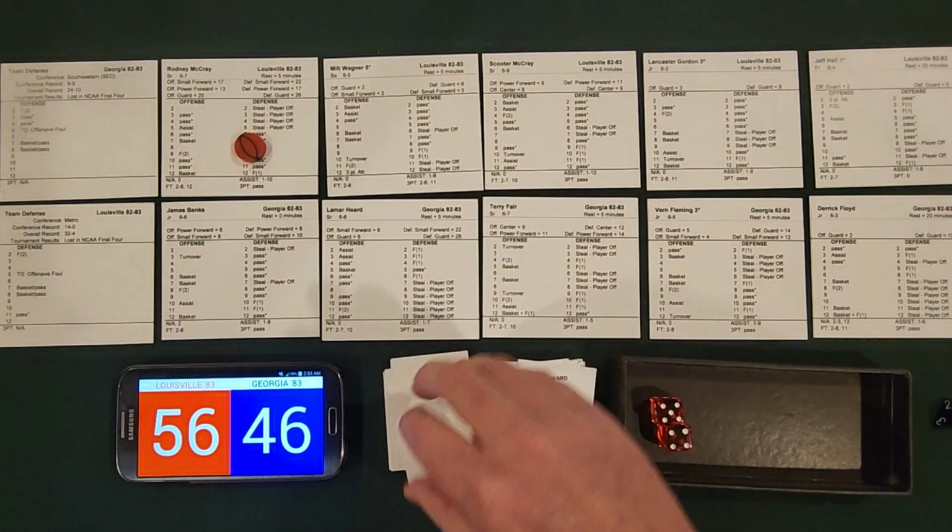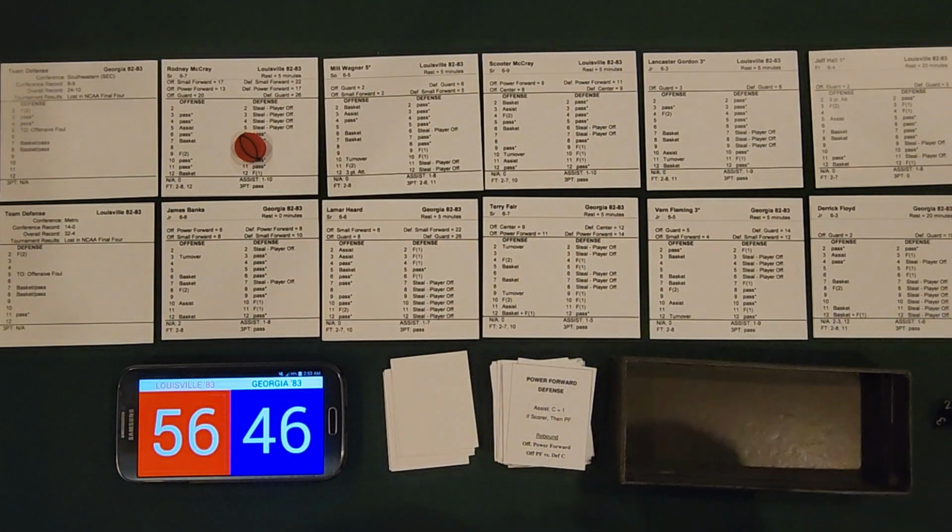Louisville with the ball. Rodney McCray. Defenders Banks. That's a 7. Steal. Turnover McCray.